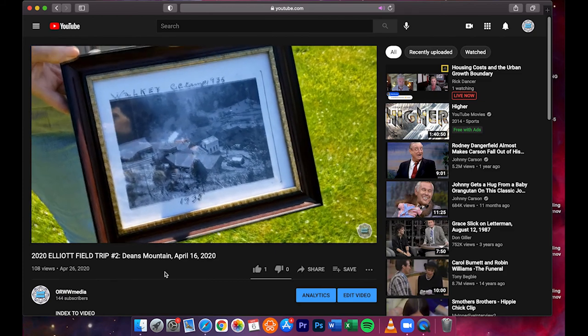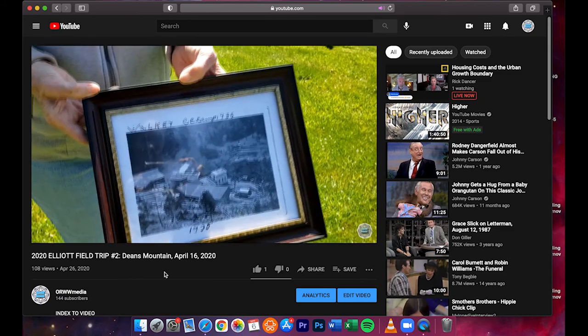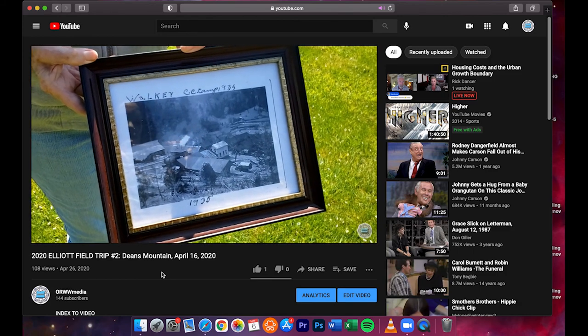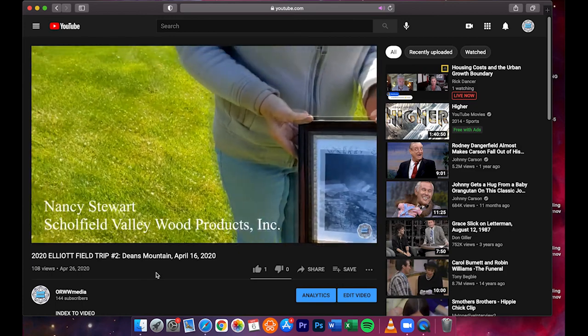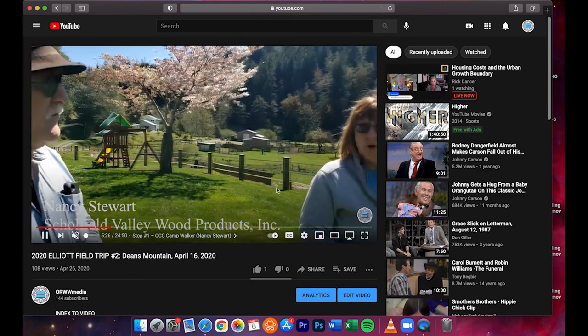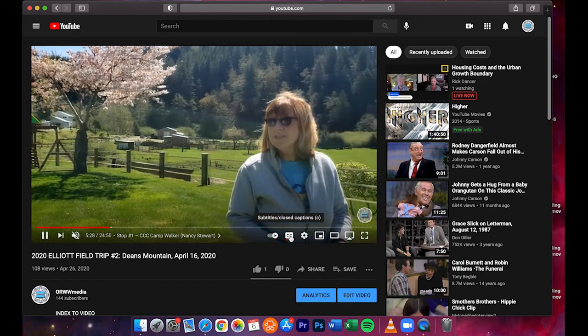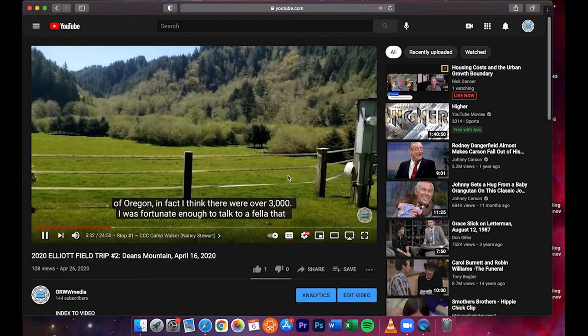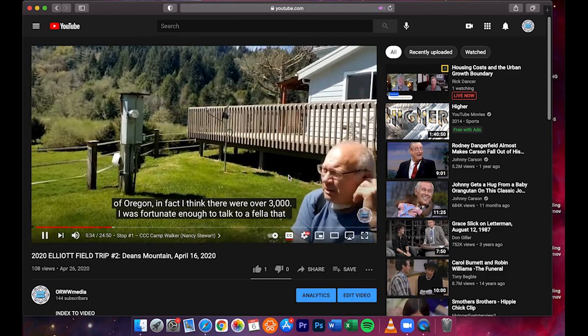Nancy Stewart here. Nancy, this is the old Walker Ranch. Can you tell us anything about how many people lived here and what years the ranch was here? Well, it was called camp. It's also been closed captioned for wind. So if you can't understand something, here's closed captioning.